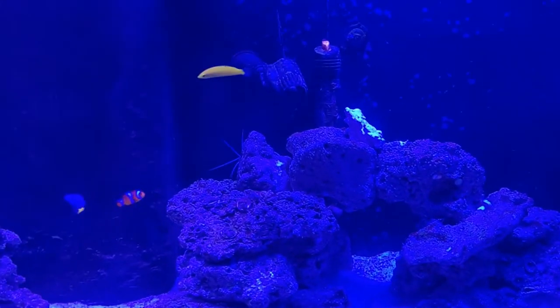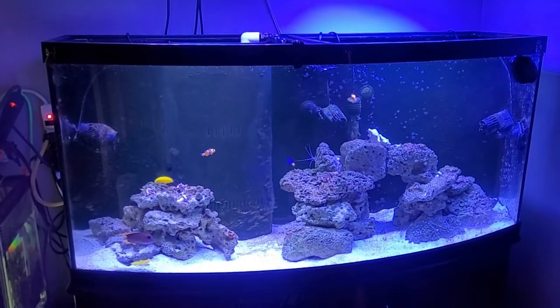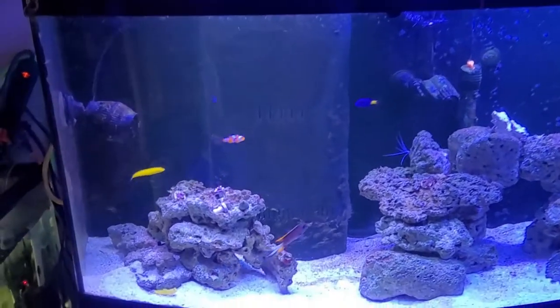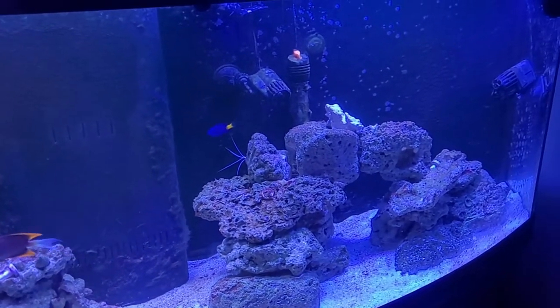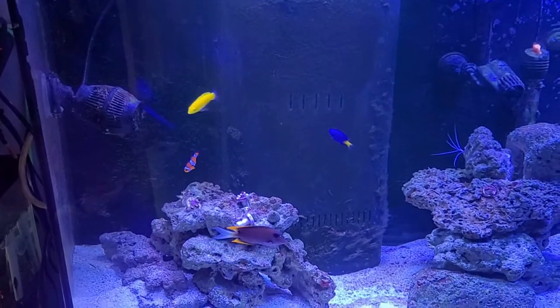Let me get a filter on here. Hold on. Oh, yes. There we go. And, as you can see, got the whole gang here. All the algae is doing terrible. We've not really been doing any water changes.